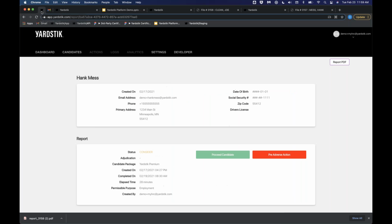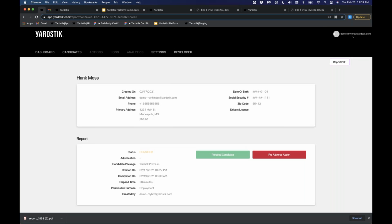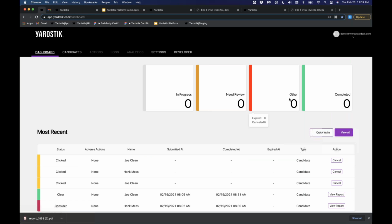So unfortunately, we're not going to be able to move forward, and this is where I'll kick off the pre-adverse action. I can note some information on this and go ahead and hit send, and that will kick off that entire workflow that Britt covered in terms of notification. Hank will have an opportunity, if there's something inaccurate on his report, to work with us to clarify that and take them through that process. So that's as quick as I can do the demo, but you can see it's a pretty straightforward and easy process to send out the invite and track them through the workflow. So Britt, I will hand it back to you.